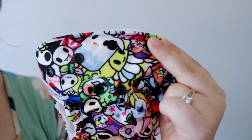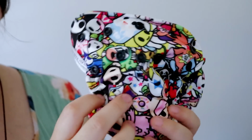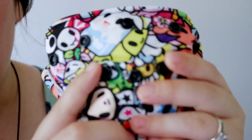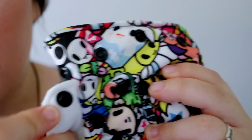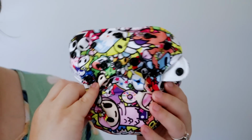So unfortunately this diaper just won't fit for long because there's only 2 available snaps on each side. And same for the bottom row technically. There are only 2 snaps on each side, but this middle umbilical cord snap on the bottom row is actually a female snap, so you could snap it. So those are the features of a Lil Joey.